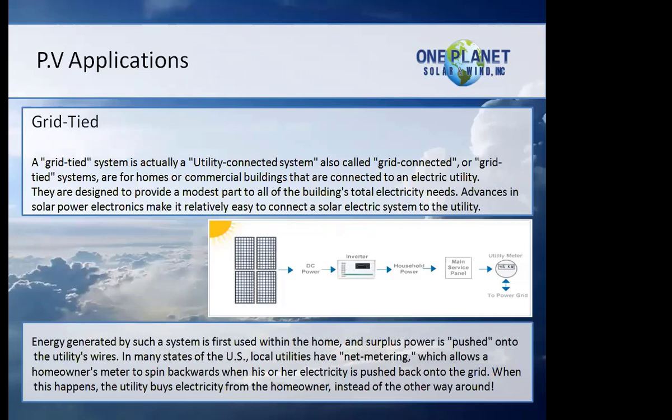Now, the energy generated by such a system is first used within your home, like I said. Now, that surplus power is, of course, pushed onto the utility wires. In many states in the U.S., local utilities have net metering. Now, net metering was established in the 70s to govern all utilities to either buy back or credit you for any excess power you generate on your home or business.